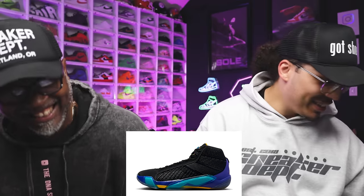$200? Yo, the Doernbecher. It's hard to come right after these. These are hard. Okay, we'll get back to I got a couple pairs of these, too. Oh, my God. No 14s. No 14s. We'll get to that later. I had to double down on that one.